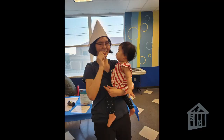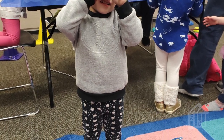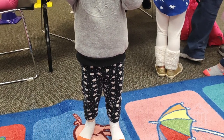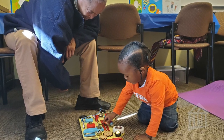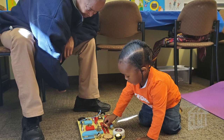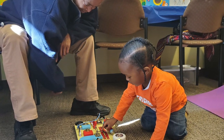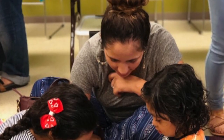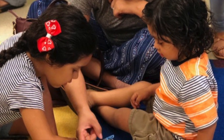Act it out. Toddlers will start to imitate grown-up activities like putting a doll to sleep or giving it a shot. Follow their lead and play along. Let them problem solve. If your toddler is concentrating on something, stand back and see what they can figure out by themselves. If they get stuck, give just enough help so they keep going and don't give up.